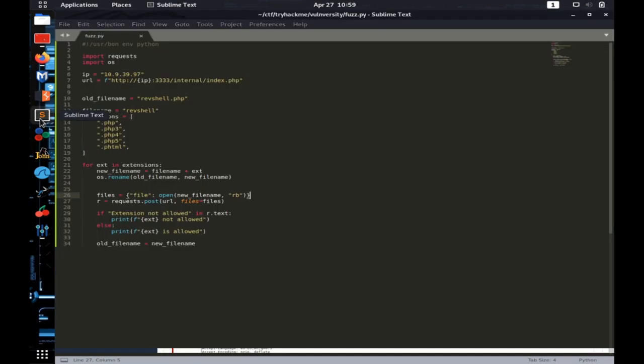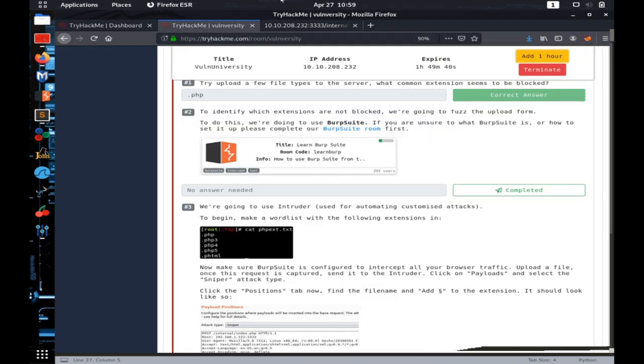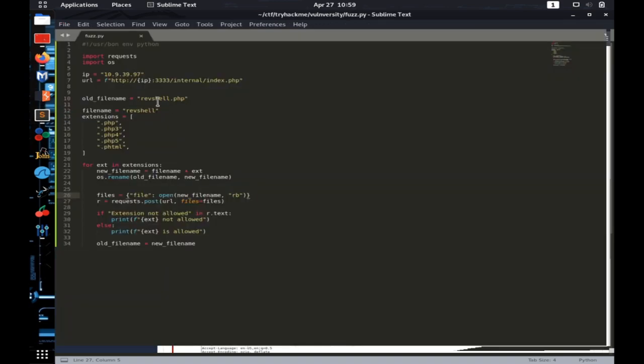Let's double check something real quick. So, alright, we got IP 10.9. Let's double check, make sure it's the right IP. I wonder why I put my wrong IP. Okay. Why the heck did I do that?